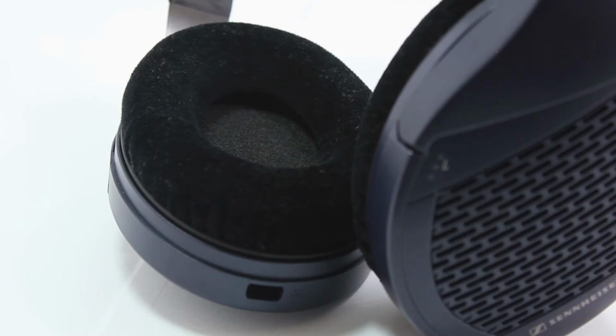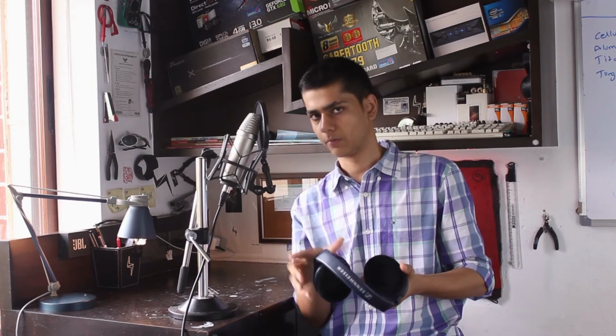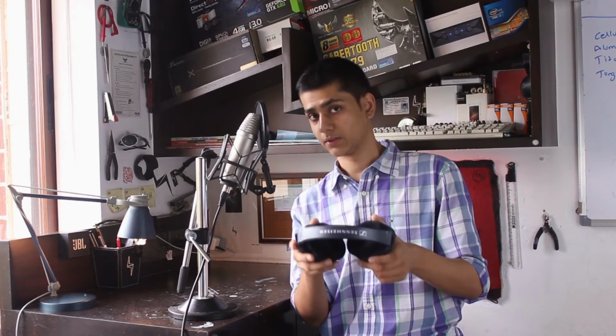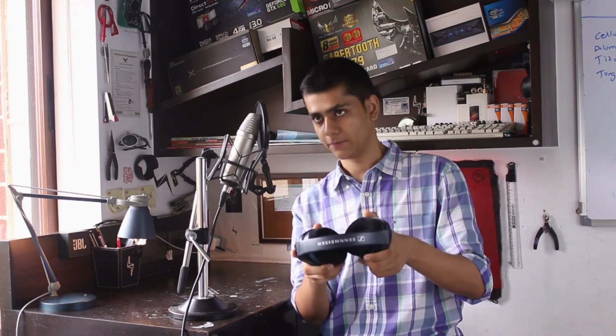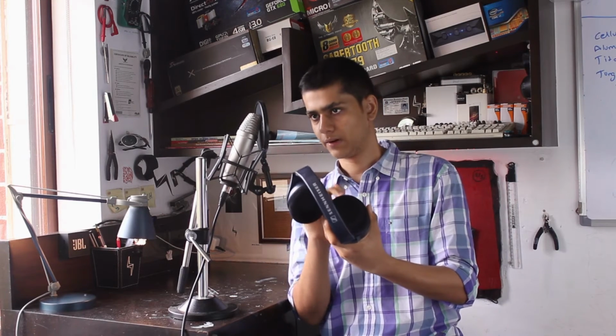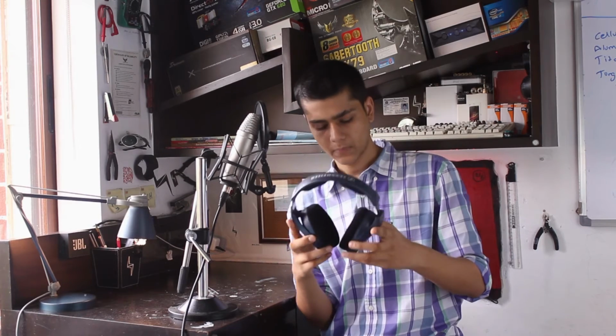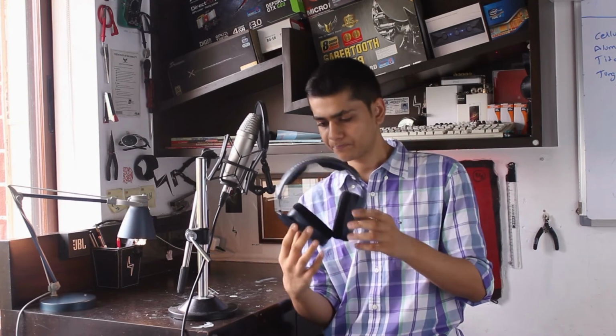They also have removable cables. These are the same connectors as the 580, 600, 650, not the 530. The 530, 540, and 540 Reference 2, and the 560 Ovation 2, and the normal 560, as well as the 530 Reference 2 and the 540 Reference Gold, those have a different connector. Those will not fit on these 565, 580, and 600, 650, and the 580 Jubilee.